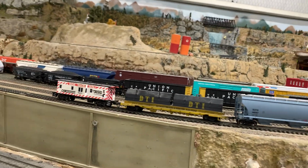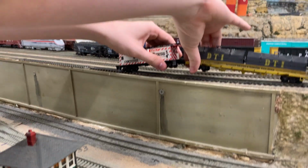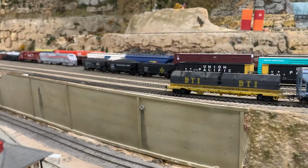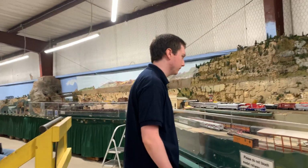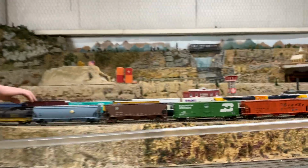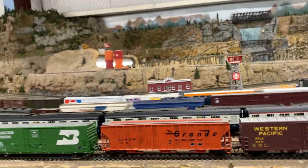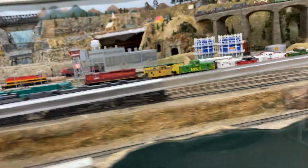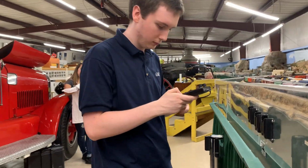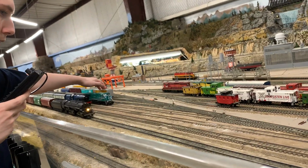Now I can start extending the consist. It's just not used to these style of couplings. Okay. There's the long big train. Switch is not set. There it is.